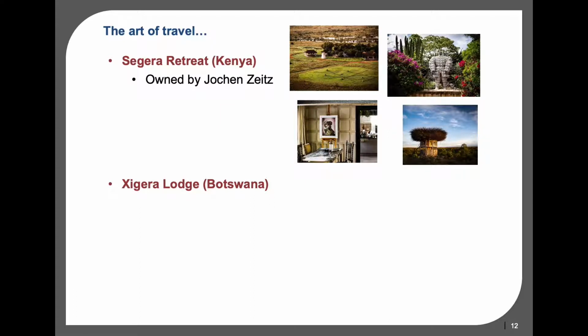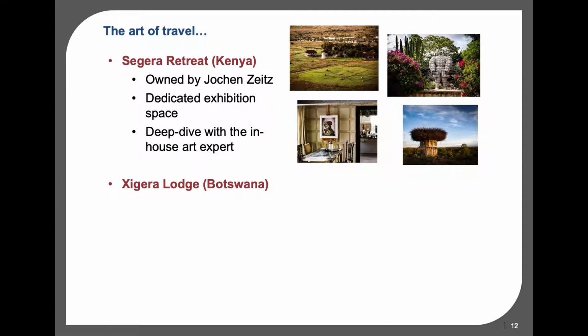Your immersion in African art begins with your arrival at Segera, when you view the Strijdom van der Merwe land art installation, shown in the upper left, from the air as you land. Highlights from Zeitz's extraordinary collection of contemporary African art are dotted throughout the lodge. There is a dedicated exhibition space at Segera, as well as an on-site art expert to enable clients to deep dive into the collection. Adventurous guests can spend a night under the stars in Segera's striking Nest Bird's Nest Sleepout, shown on the lower right, which was designed by award-winning architect Daniel Pouzet.